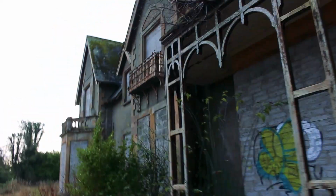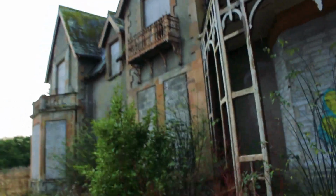Okay, so we're just taking a wander around outside at the minute. So these are all the dark rooms we couldn't film because... Yes, we were in all these rooms at the front, but they were just dark. We just used them to get around into the main hall.